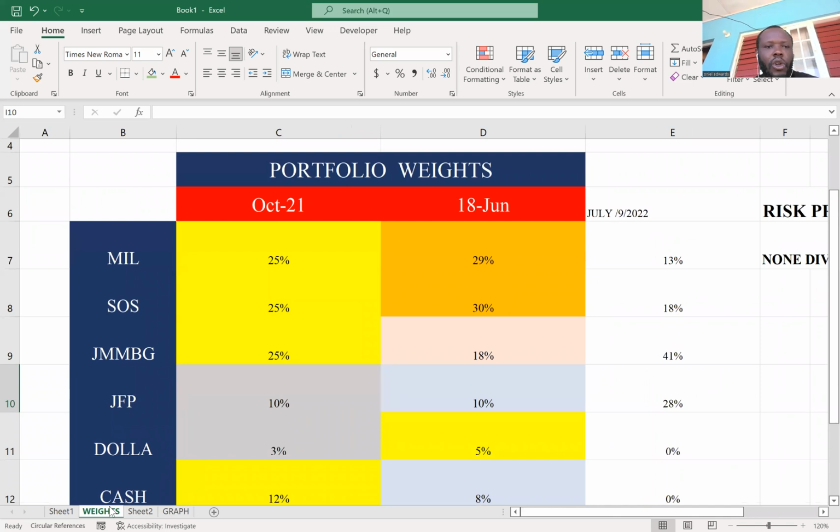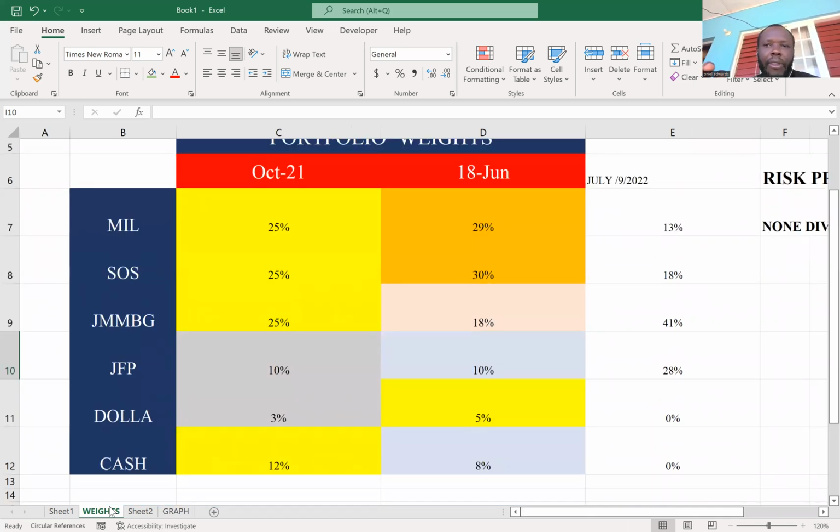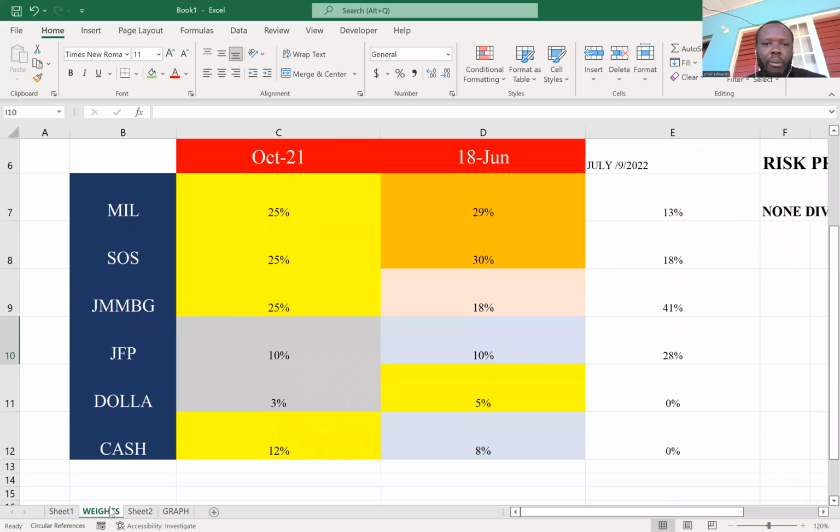As you know, we started out the portfolio with some 25% in our top 3 companies, which is Mayberry, SOS, and Jmmb. Both of those had 25% of the portfolio. JFP had 10% of the portfolio at the start, and Dolla had only 3% of the portfolio.